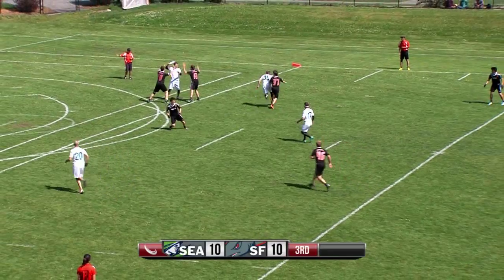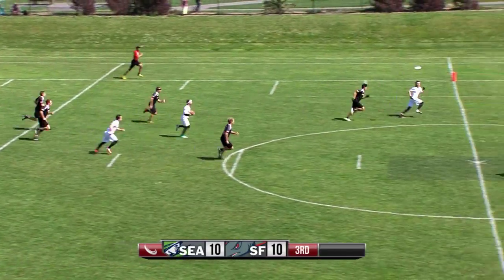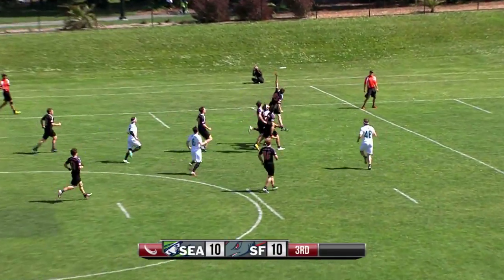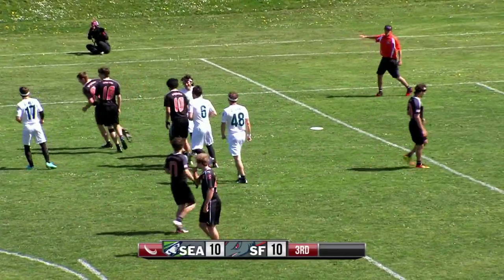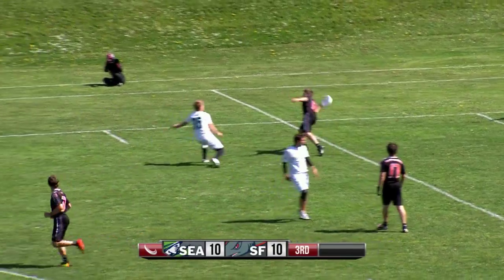San Francisco's got their defense reset. Double team. O'Brien goes over the top. Great hammer. That just floats up long enough. Wow. D is under it. And Bryden with 2 jumps gets the job done. That just sat up there forever. It's like on a string.